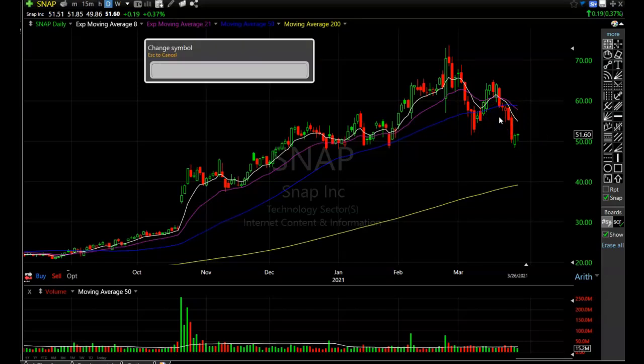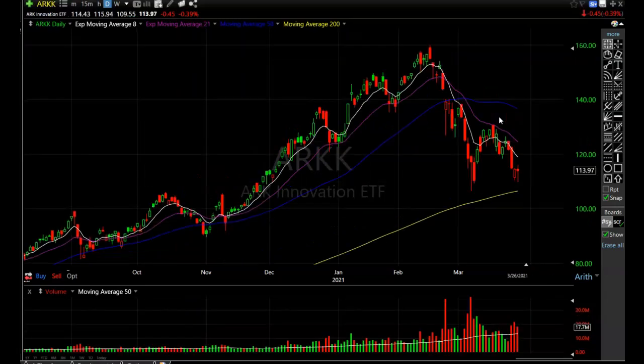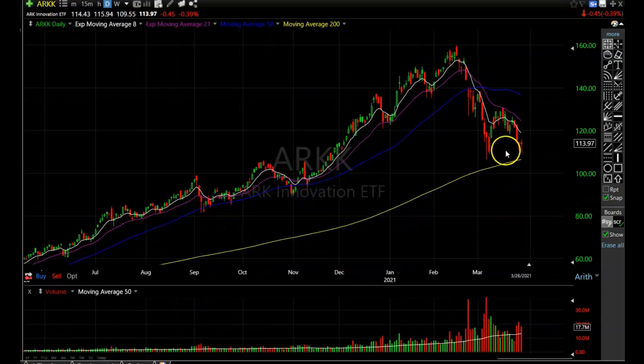Now, the next one was the ARKK fund. The ARKK has been crashing. This one is getting pretty close to that 200 period simple moving average, so I think we'll probably get a bounce right there. This one was as high as $160 just a couple of months ago, so falling all the way down to 113 is a pretty good haircut for an ETF. But I think this portfolio in the ARKK fund should do well over the long run, so I am happy to be accumulating some more of that.